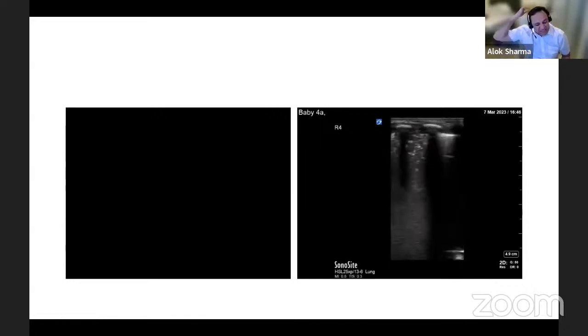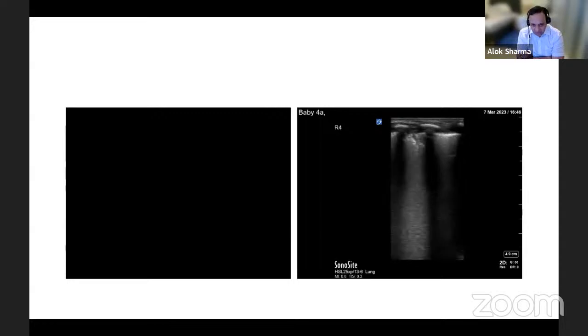And as Almudena has alluded to, we should theoretically use the concept of a double lung point when we're talking about TTN. This looks like a pretty well-established RDS at the moment. It'll be interesting to see what your other images show. Yeah, go for it. Thank you.